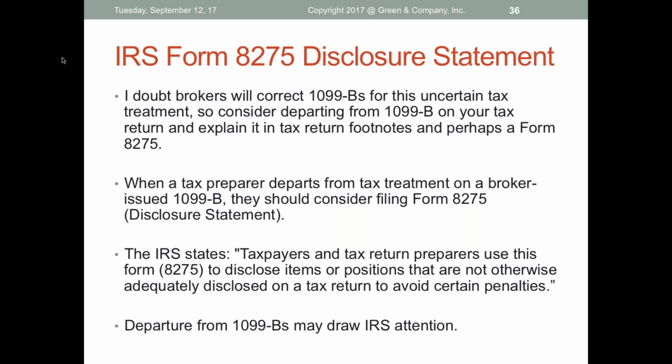This is not the case here with the 8275. It's not contrary to regulation. You're just giving them a heads up about it. The audit rates are not high on this. In fact, we saw some tax experts saying they're very low. So this is the 8275, not the 8275R.